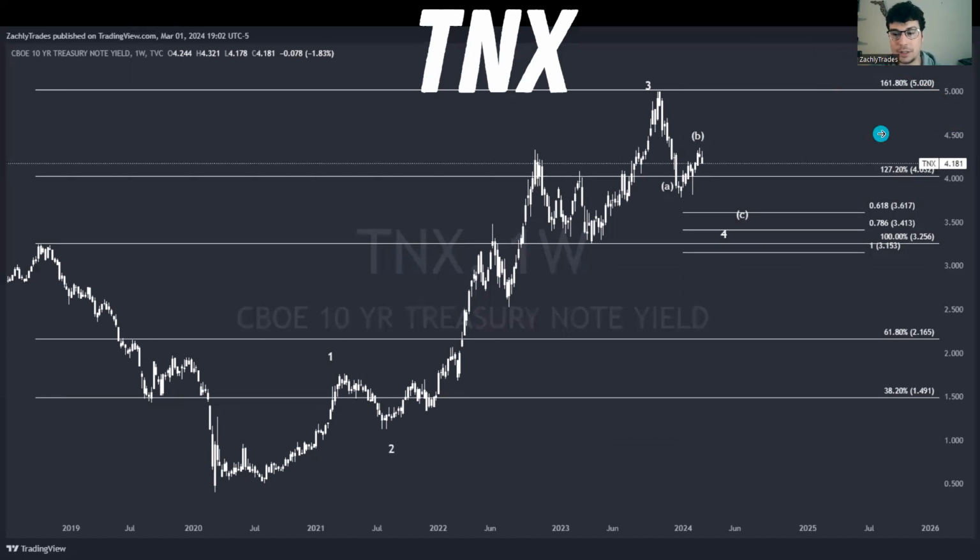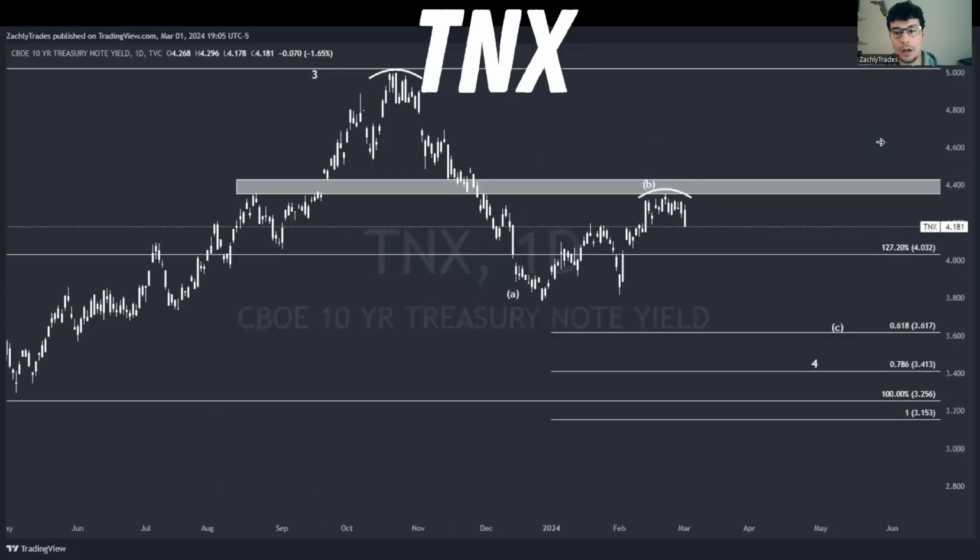Okay. So if we zoom into the daily time frame here a little bit, we've got a strong move down. We've got a retracement. And in the previous video, I highlighted this section, this zone here. And you can see we came right up to that area, and that's exactly where we rejected.